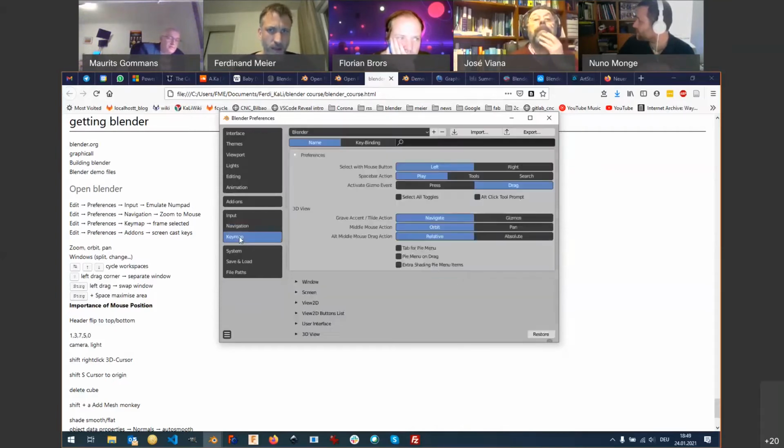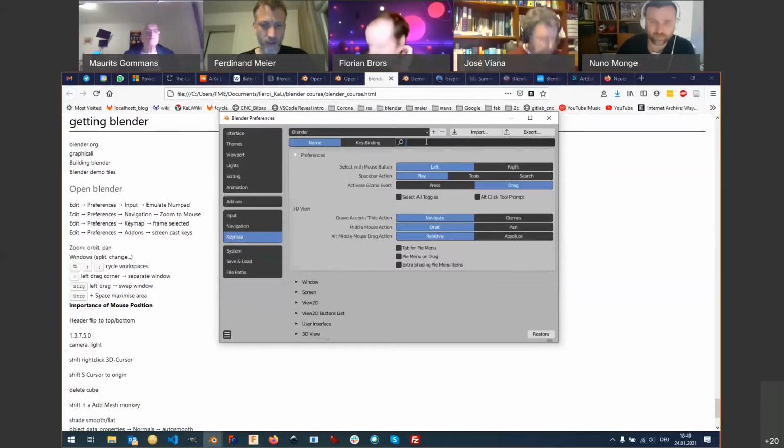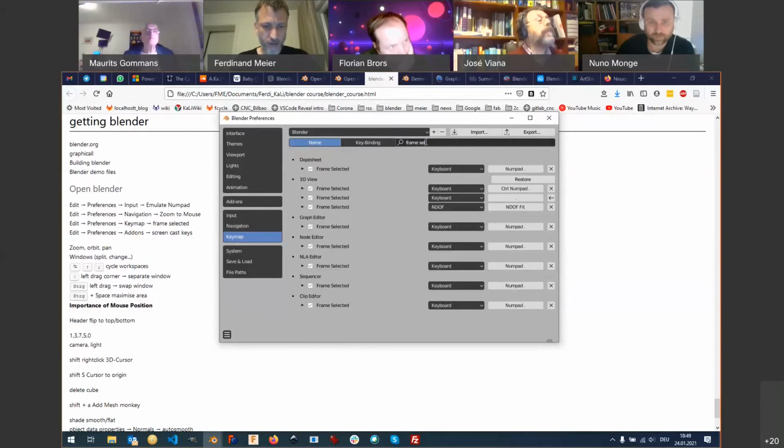Then the next one is in key map. And this one, you will just have to trust me, but if you have a numpad, then you don't have to do anything. If you don't have a numpad, I would ask you to search for frame selected. If you just type it up here, it will filter, and you will only see the shortcuts that are related to frame selected.